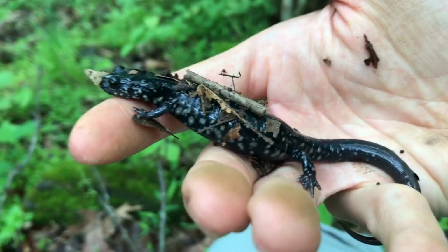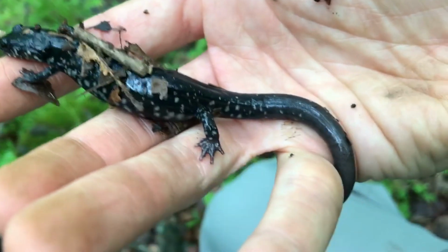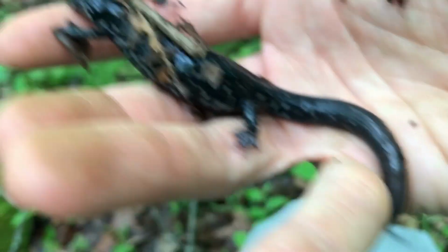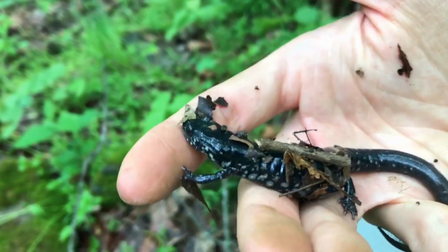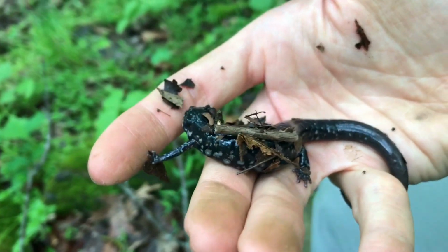And another big western slimy salamander covered in stuff. He's got a regrown tail too. He's encountered predators. What a cool creature out here. Alright, back under the rock with you.